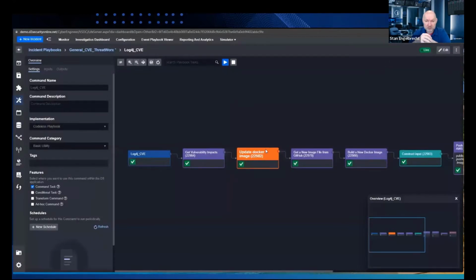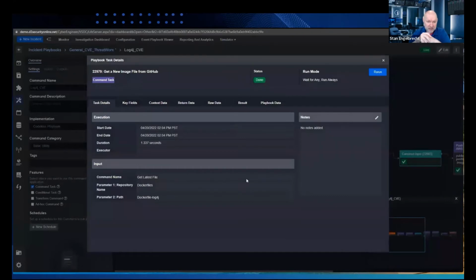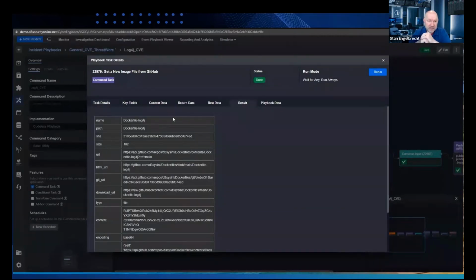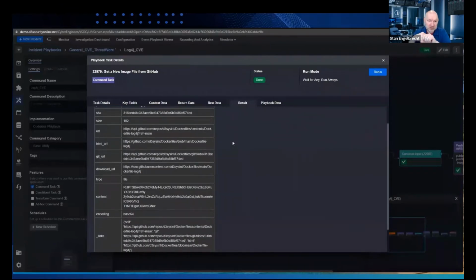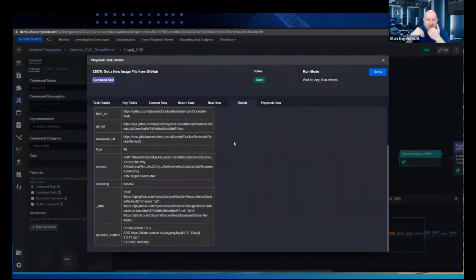So moving forward in the playbook now, we're going to be looking at the stage where we're going to actually update the Docker image. The first thing we're going to do is check GitHub, and look for this update for the Docker image within that repository. We can bring back the results from that and see what image is available, what the versioning is, what the content is, and other areas, to make sure that we're getting the correct information for this update for the vulnerable asset within your environment.